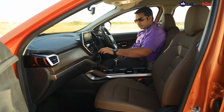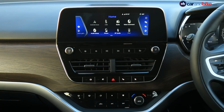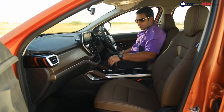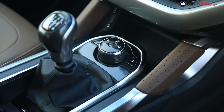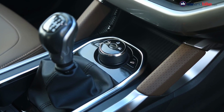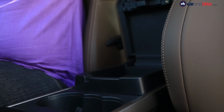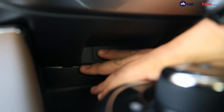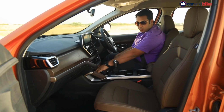Then there are these driving modes. Economy drive mode activated. Yeah, driving modes available for you. There's economy, city, and sport mode. Then there is the terrain response system right here, the 6-speed manual gearbox, and of course this cooled glove box where you can basically place everything. There's also just one USB port here, which is a bit odd, and I expected at least two.